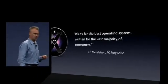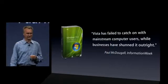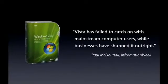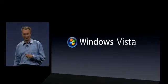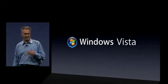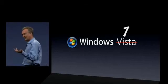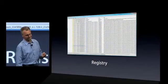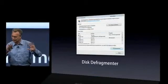What a sharp contrast with what's been happening up north. Here's the press again. Vista has failed to catch on with mainstream computer users, while businesses have shunned it outright. Indeed, Microsoft has dug quite a big hole for themselves with Vista. And they're trying to get out of it with Windows 7. But underlying Windows 7, you have the same old technologies, DLLs, the registry, disk defragmentation. No end user should ever have to know about that.